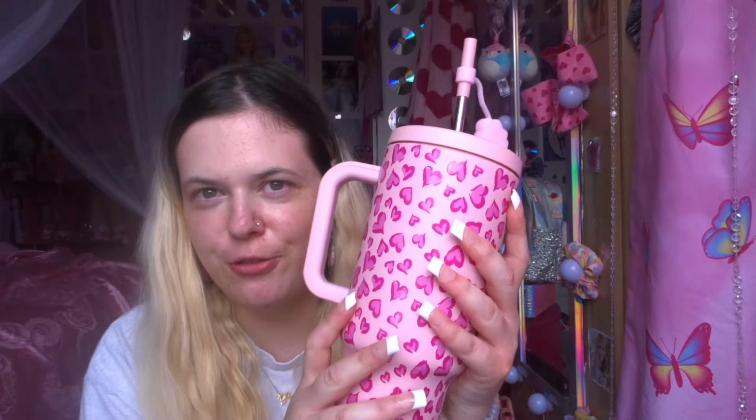This is my knockoff Stanley. I got it from Shein. It leaks. I need some gum. And we've already experienced damage to the nail.